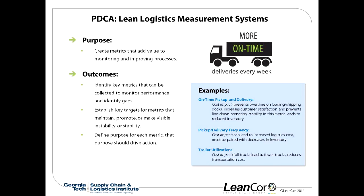I see it often where a DC might have to store 2 or 3 or 4 days of finished goods material when the lead times for delivery are only 1 or 2 days. So there's probably at least a day and a half, 2 days of inventory that can be bled out of that system and provide total cost improvement. And why are we doing this? Well, because we don't have a rigorously managed inbound logistics system. We're not PDCAing around pickups and deliveries and things like that.